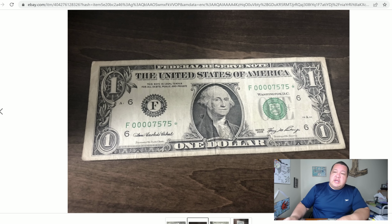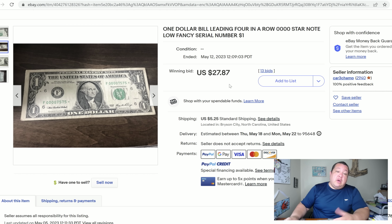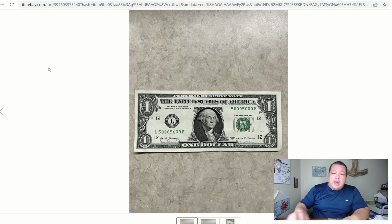So this particular note right here ended up selling for $27.87 with 13 bids. So surprisingly, a note like this is still very desirable among collectors that want interesting numerical patterns like this one. So that's considered a low serial number. It's a star.